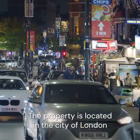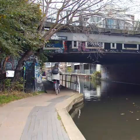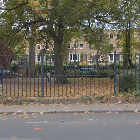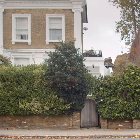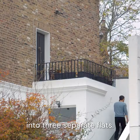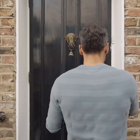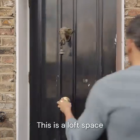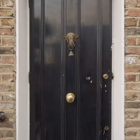The property is located in the City of London, in an area called Camden Town. Originally, the house was conceived as a family home. 10 years ago, it was subdivided into 3 separate flats. This is a loft space, which is in the top floor of the property.